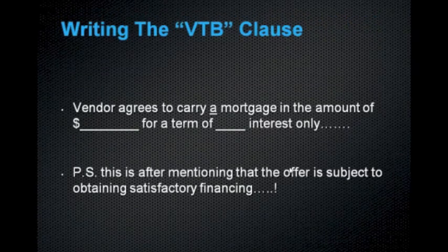So writing a VTB clause. So you've heard me say a few times, vendor agrees to carry a mortgage. I'm not saying a second, a third. I'm saying a mortgage in the amount of, for a term of, interest only.